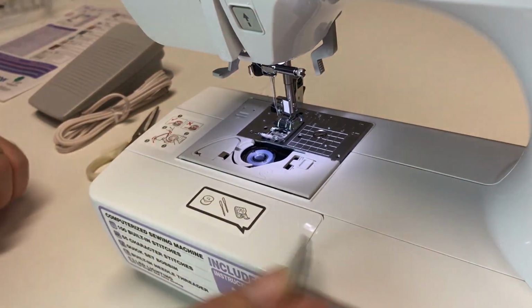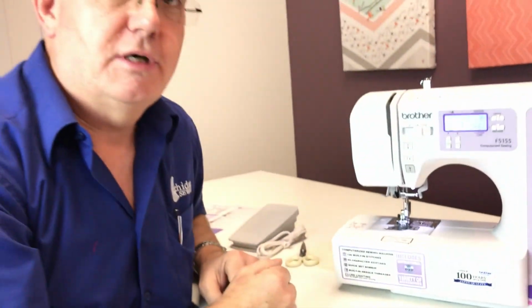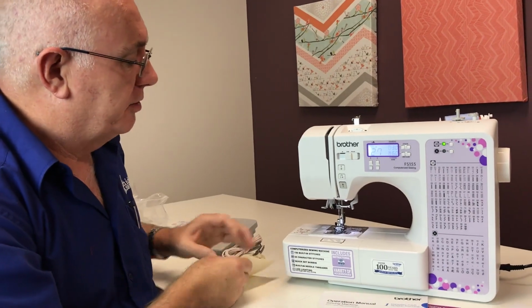We don't need to draw the bobbin thread up, and if anyone has had any sewing experience, you'll know from years gone by, you always have to draw the bobbin thread up to the top of the machine to avoid jamming the machine up. That won't happen on this machine because that quick set bobbin system will ensure it won't.